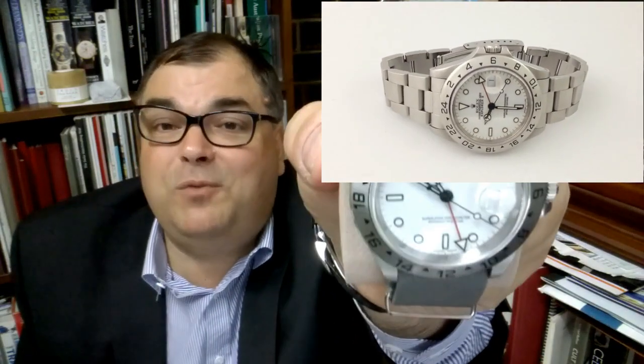They were made from around 1988 up until the late noughties, when the 42mm Explorer 2 came out. If I had 14,000 to spend, I'd buy two watches. I'd get myself a 16570, that's this model here. And guess what? I'd also buy the replacement, the 216570. I'd have three Explorer 2s, because that is such a cool watch.